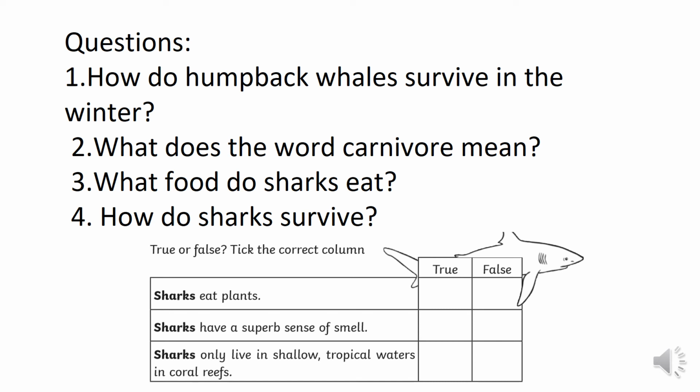Question 2. What does the word carnivore mean? So if I was to open up a dictionary, what would it say? And you can use your own words. Question 3. What food do sharks eat? You can list 2 or 3 things here if you wanted that you've read in the text.